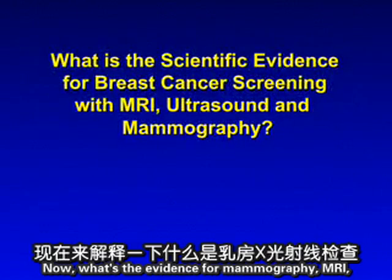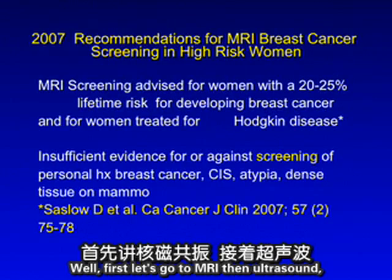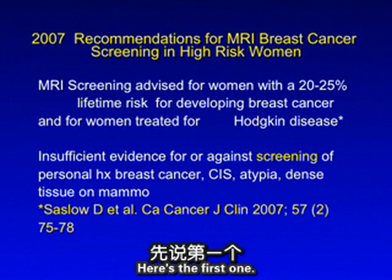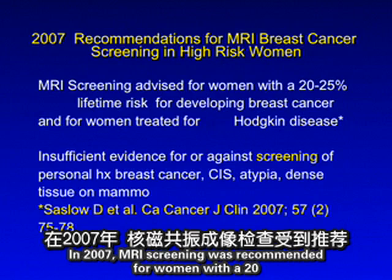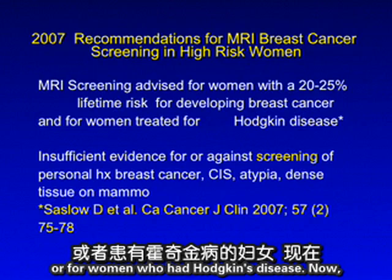Now, what's the evidence for mammography, MRI, and ultrasound screening? Well, first let's go to MRI, then ultrasound, and then mammography. Here's the first one. In 2007, MRI screening was recommended for women with a 20 to 25% lifetime risk of having breast cancer, or for women who had Hodgkin disease.